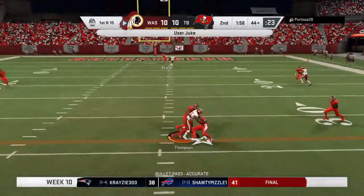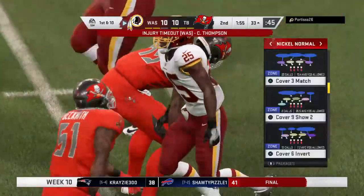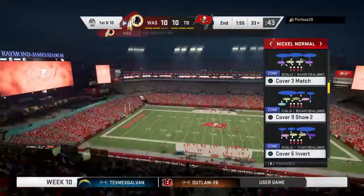Now Haskins to throw it. Got a man out of the backfield. It's Chris Thompson. And he gets this inside the 35-yard line.